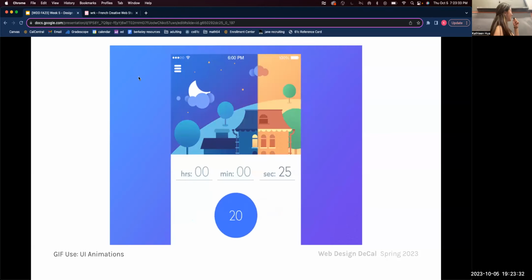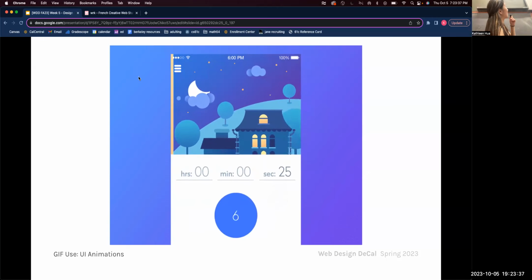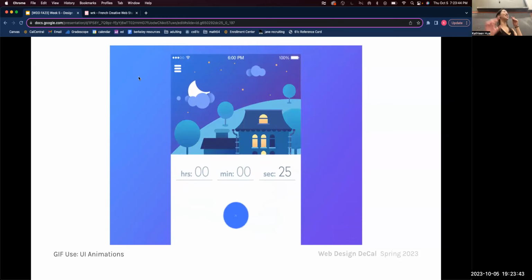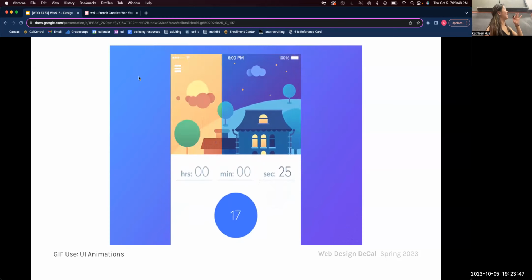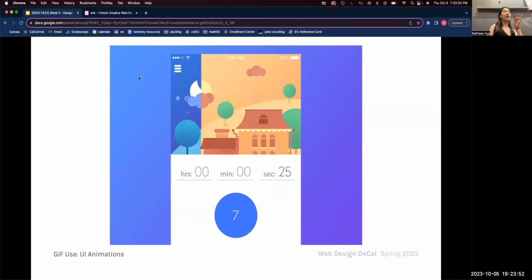Okay, here's another example of animations in websites. This is a timer, I think, or an alarm that is developing as the night progresses, or as time progresses. So again, it's a very aesthetic way to incorporate animations and GIFs into your websites.